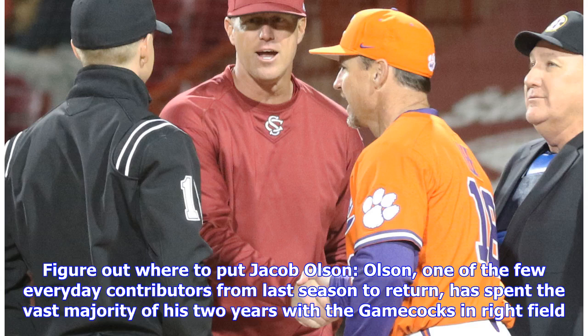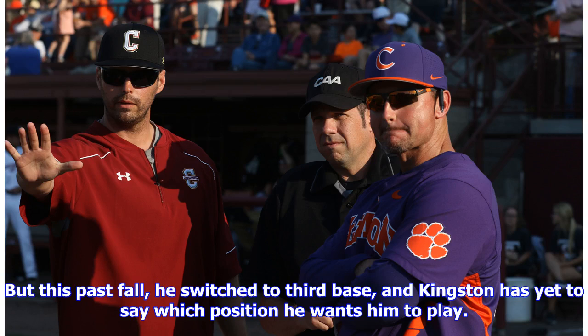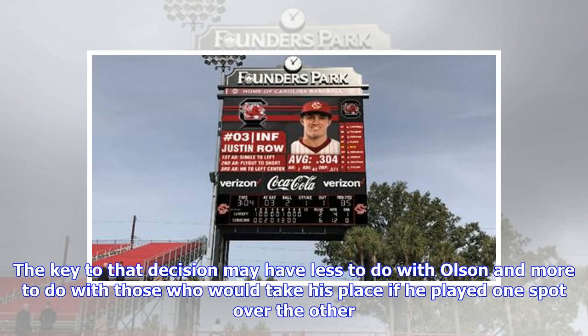Figure out where to put Jacob Olson. Olson, one of the few everyday contributors from last season to return, has spent the vast majority of his 2 years with the Gamecocks in right field. But this past fall, he switched to third base, and Kingston has yet to say which position he wants him to play. The key to that decision may have less to do with Olson and more to do with those who would take his place if he played one spot over the other.